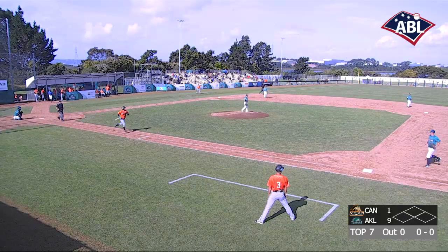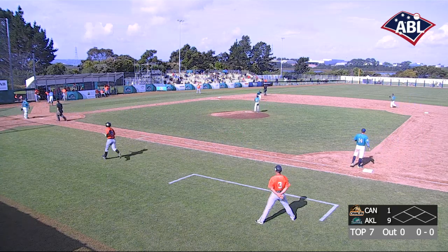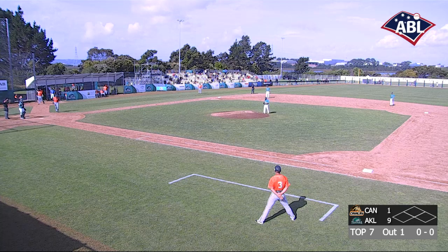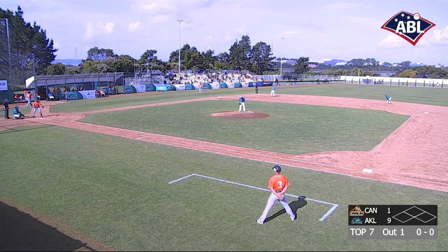Ryota Okamoto at the mound for the Tuatara, one of the unlikely heroes so far for the Auckland side, was called up at the ninth minute. The Tuatara were in need of a lefty specialist, and Okamoto, the veteran of the Auckland League, able to answer the call, has been very impressive so far. Hasn't given up a run with a 0 ERA through 3 innings of work so far.